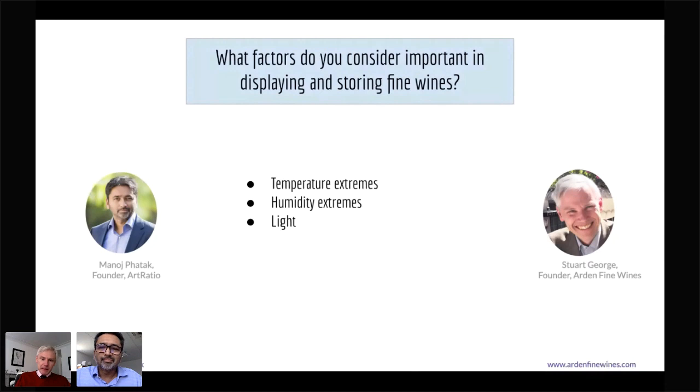Yeah, so keep wines away from light, keep them in a dark, cool, slightly humid place. That's ideal. Yes, that's ideal.